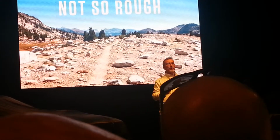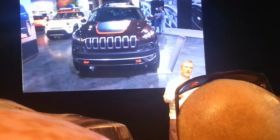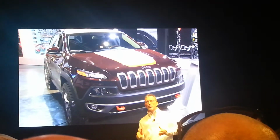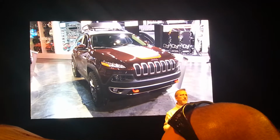And since their goal is to get as far away from civilization as possible, what is the most important piece of gear they can have? Well, their vehicle, of course. And it must be a Jeep. Like the Mopar Jeep Cherokee Trail Carver. It has the grit to take you to the wilds and back to civilization in style.